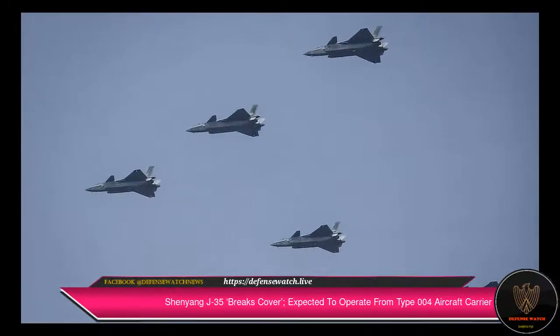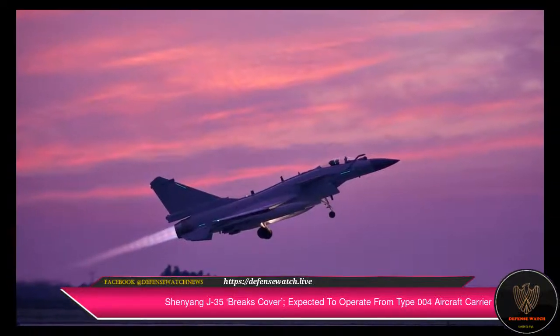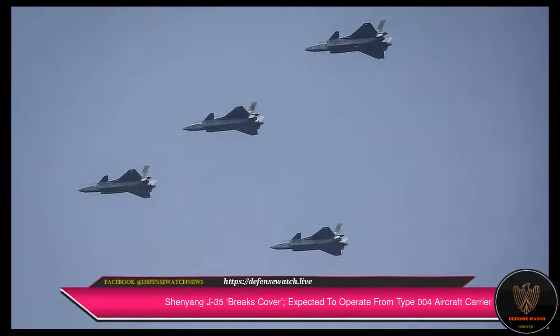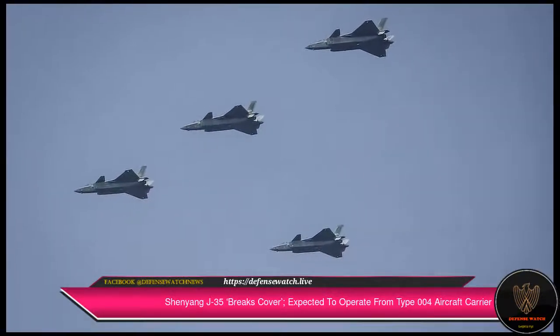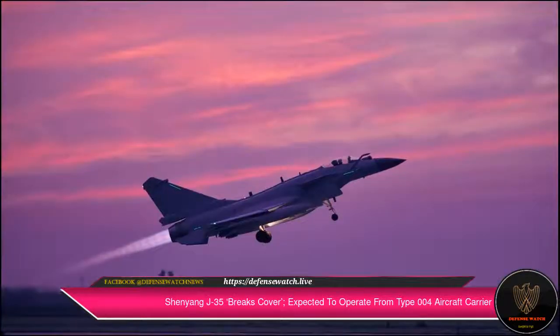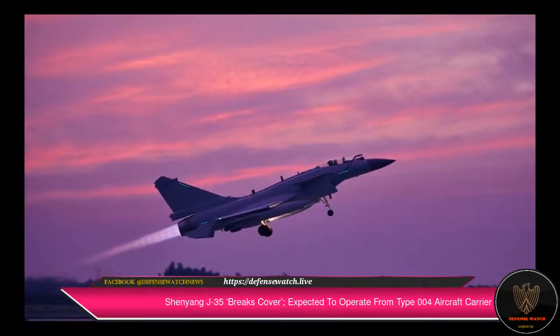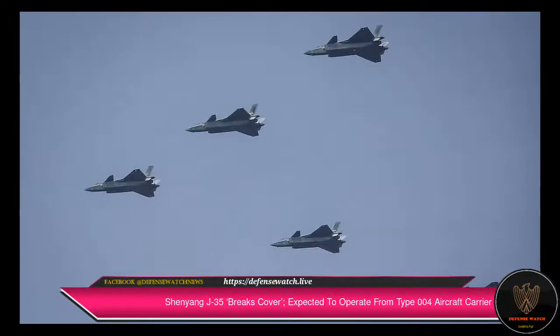The PLA Navy, PLAN, and the People's Liberation Army Air Force, PLAAF, had previously rejected the Shenyang Aircraft Corporation, SAC-built FC-31. The project, however, was believed to be resurrected as tensions with the U.S. in the Western Pacific increased under former U.S. President Donald Trump. Even during the pandemic, it is said that China made significant progress on this program.